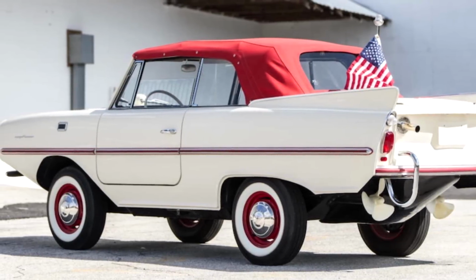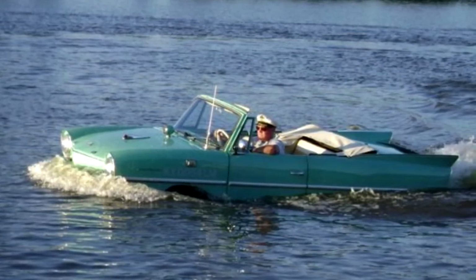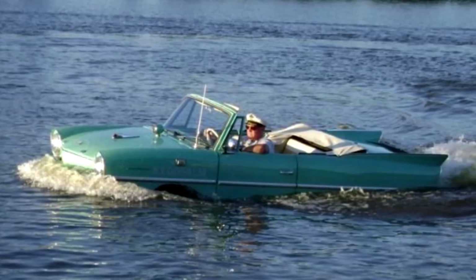Additionally, though it used propellers while it was in the water, it still steered with the front tires, which, due to the way they're angled in the water, technically made it turn, but not nearly as good as a proper rudder would.